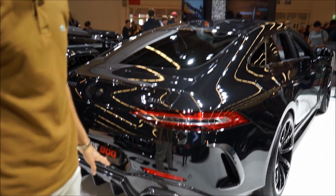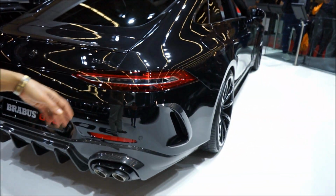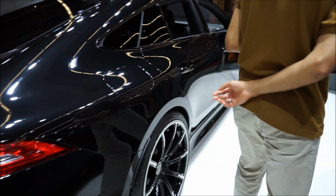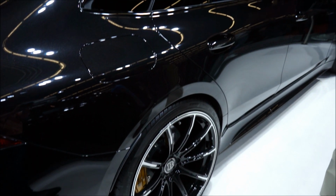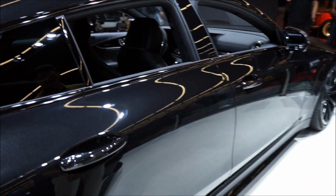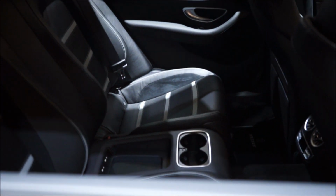You've got 800 horsepower based on the 4-liter bi-turbocharged, but with modified turbochargers and exhaust. Wheels are huge. So 21s, 22s actually. And Brabus fine leather.